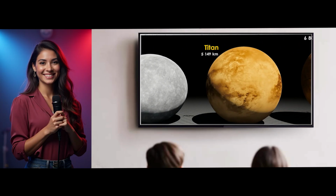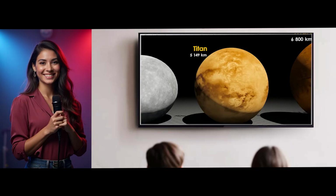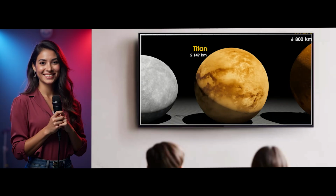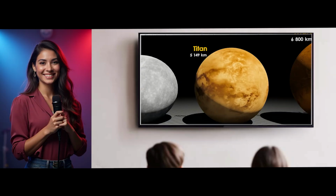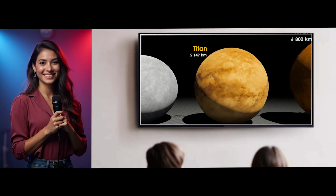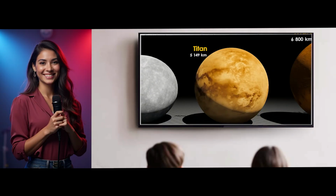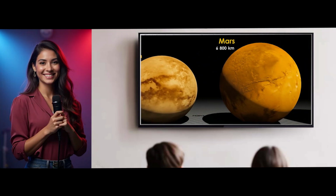Titan. Now let's swing by Titan. With a diameter of 5,149 kilometers, this moon is actually even bigger than the planet Mercury. Titan holds a couple of incredible distinctions. It's the only moon in the entire solar system with a thick atmosphere. It's even denser than Earth's. And beyond our own planet, it's the only other world we know of that has stable rivers, lakes, and seas of liquid right there on its surface. Of course, this liquid isn't water. It's liquid methane and ethane. How wild is that?